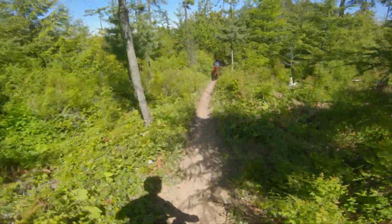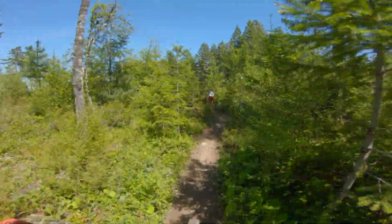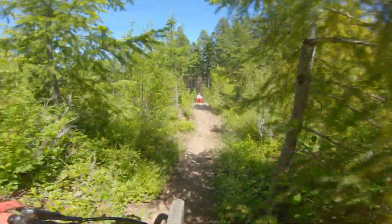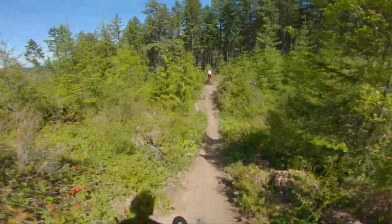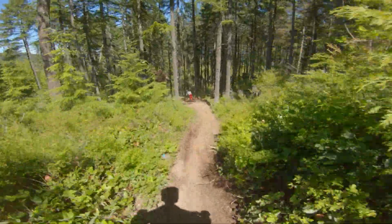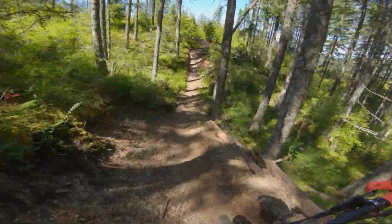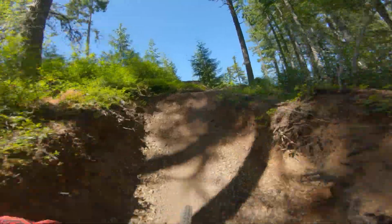The final lap of the day was on the Ritz, which starts in this super cool open section where there's a beautiful view of the Gulf Islands, and then dips into the forest where there were more steeps, gaps, and this mega drop that we passed. This was definitely my favorite lap of the day, and I'm super excited to get there again.